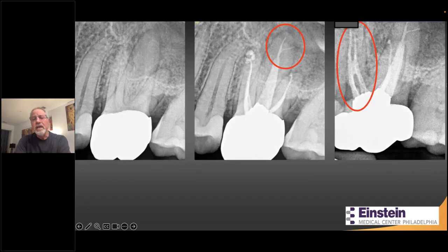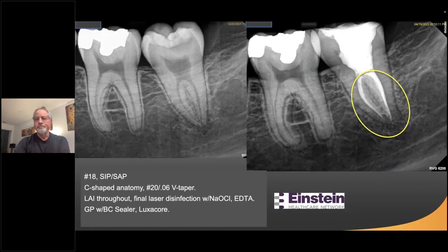The interconnections between MB1 and MB2, a deep palatal split, these are great. People love seeing really fancy obturations. But what's more meaningful to me is when we're activating our irrigant, the amount of debris that we see coming out of the canal orifices. The enhanced cleaning and disinfection obviously should lead to a superior looking obturation.